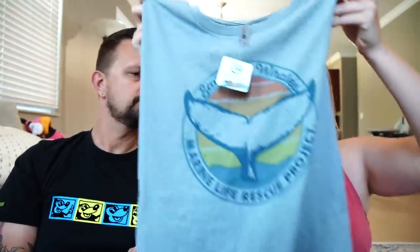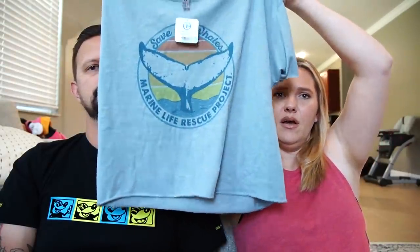And then I got another one that has the exact same emblem and everything, but it's a little blue crop top. And they're just so soft. I couldn't not buy these. Yeah, and I like the retro look of them too. Super comfortable. So then we headed down to the regular gift shop that's just for the aquarium.